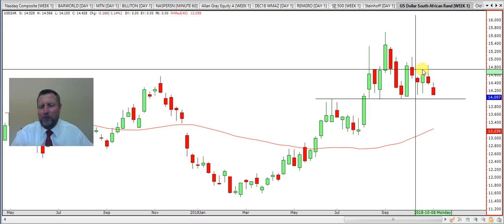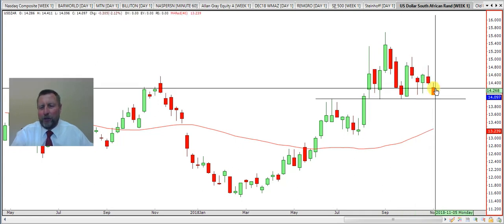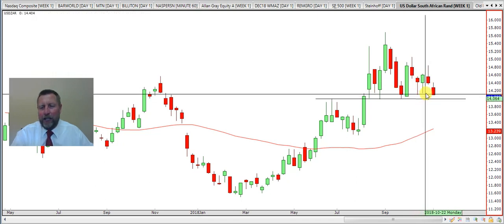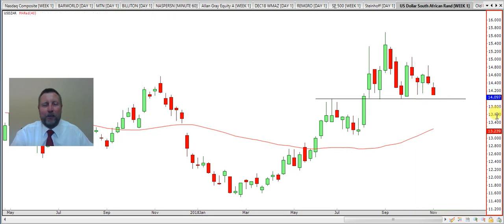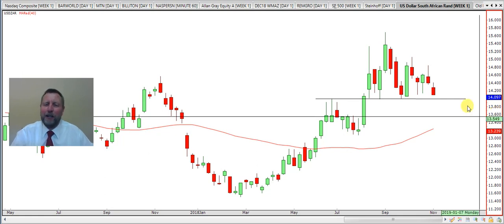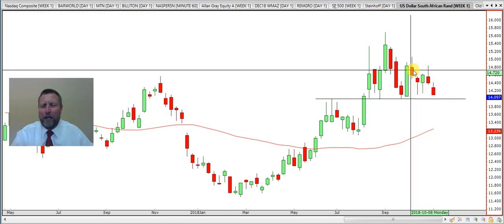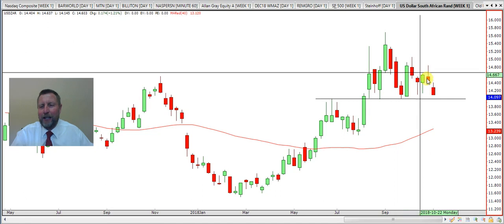Now, I want to show you something here. What's interesting here, when we were working on this right shoulder, there was a tweezer bottom forming here to say that there was a lot of investors that could not believe that the Rand can get stronger than 14 Rand. That's why it's always important, if you look at candles, don't just look at one singular candle, maybe look at a few more, and then it will tell you a story. But look at it, left shoulder, head, right shoulder.